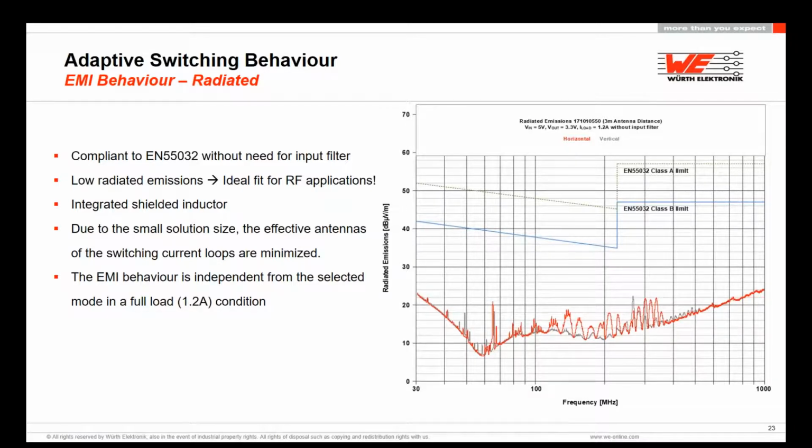Switching current loops that act as antennas are the source for radiated emissions. Everybody knows this. Due to the tiny solution size of the modules, the effective antenna structure could be minimized. Therefore, the modules pass the EN 55032 without the need of any external filter.